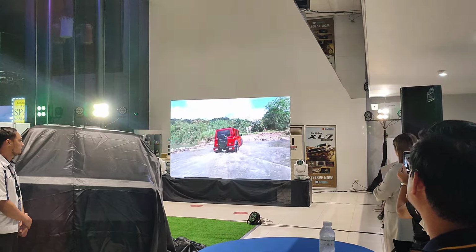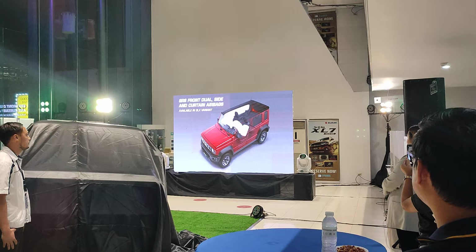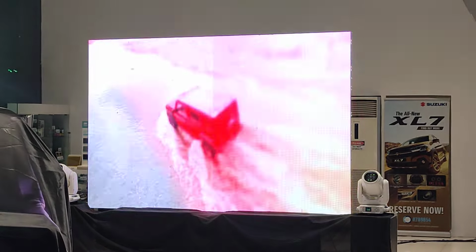Keeping to Suzuki's promise of safer driving, the new Jimny 5-door is equipped with SRS airbags that deploy to protect the vehicle's passengers in the event of a collision.